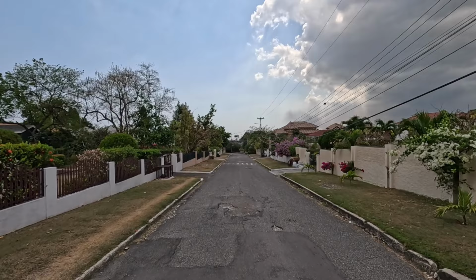Today, we're back in Cherry Garden. Here we are, people. Look at it. Going nice and slow to enjoy the beauty. This all is big. That's a big house. A lot of big houses here.